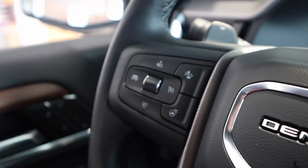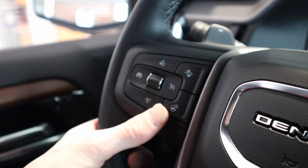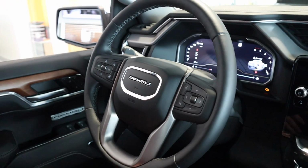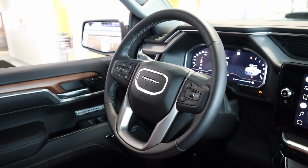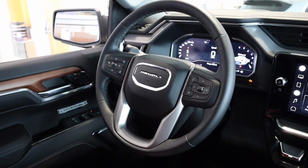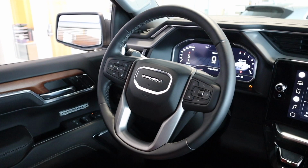Now my personal favorite feature right here is your heated steering wheel. When you push this button, it will of course heat the whole outer ring of the heated steering wheel, allowing you to have warm hands at any given point. Kind of takes away the need of having gloves inside the car anymore. It's super, super nice. And like I said, I use it every single day.